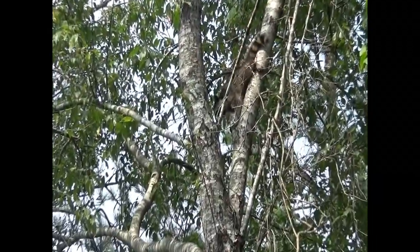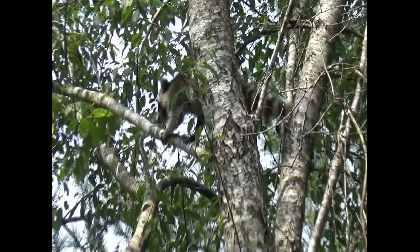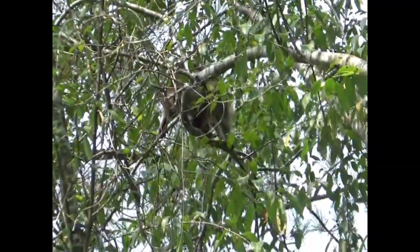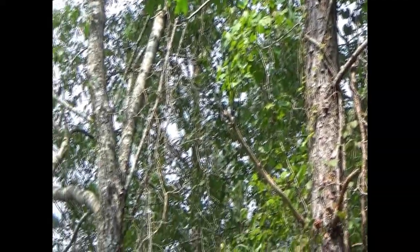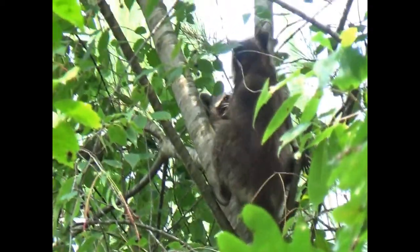Already in the cherry tree. They really like these cherries. Surprisingly, they didn't go for the bait in the trap. Kind of sticking over here. This guy's just taking a nap. It's like, yeah, I already ate enough, I think I'll just take a nap. That guy's like, well, I'll get the cherries if you don't want them.